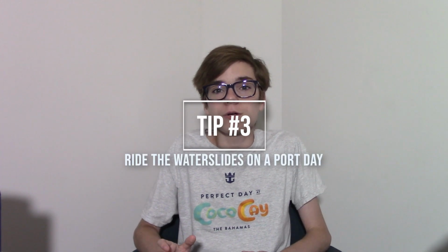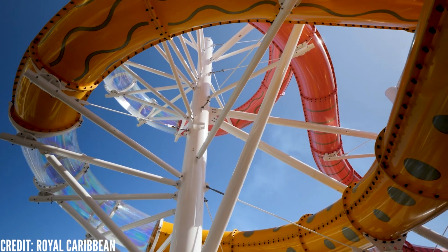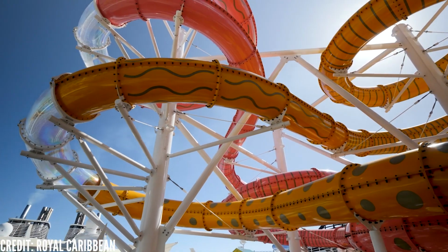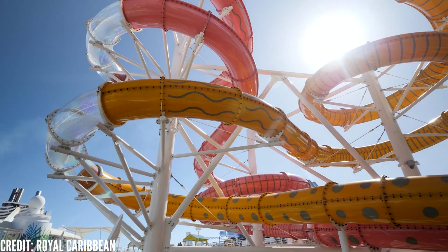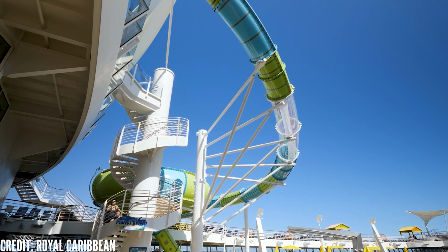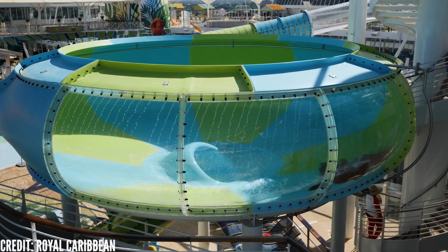My next tip is to ride the water slides on port days. Maybe you have a later excursion, or your excursion is short and you're back before most people are done with their port day. Ride the water slides on board. That's an amazing hack because there's typically no lines. Or even right before dinner is a good time too, for people that have early seating or middle of early seating. It's a great time to ride the water slides with no line.